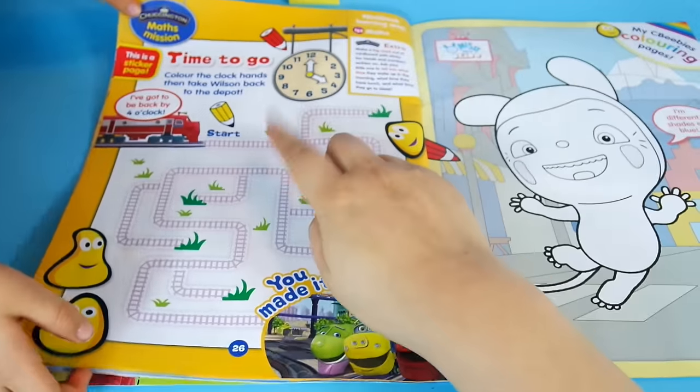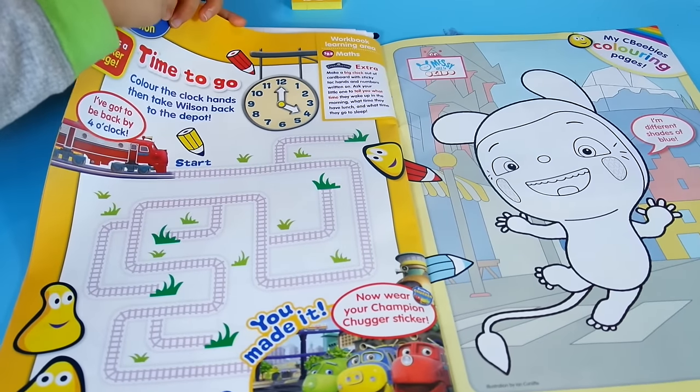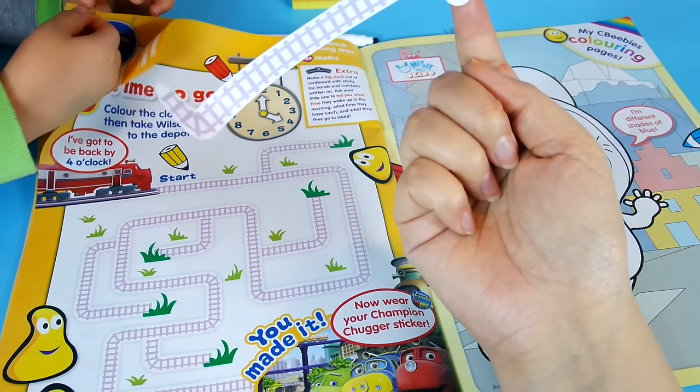Do you want to do this? Look at this. Oh, this is cool. This is a sticker page puzzle. Oh, okay. I've never seen one like this before. Look. You stick this track somewhere and you're going to help him find the way out. You want to try? Well, this can't be the first piece because it's straight.